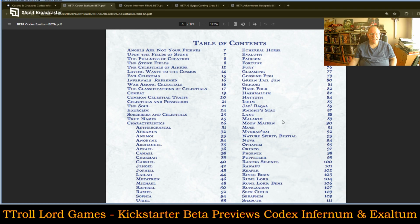So here we go, and we are going to get to the table of contents: angels are not your friends. I really like that. It really does set the tone right away. Just because some of these beings might be good, or lawful good, or neutral good, that doesn't mean that they're going to be very friendly towards you, you being a mere mortal.